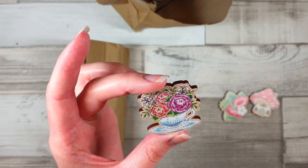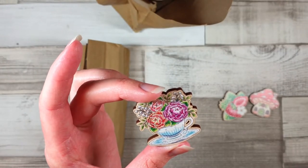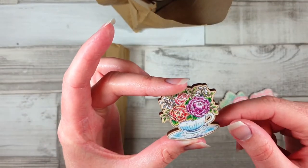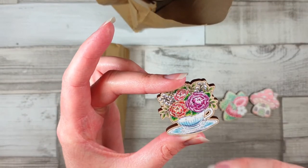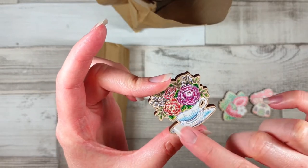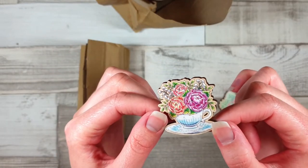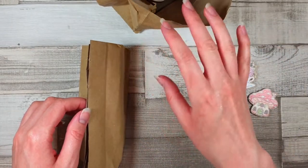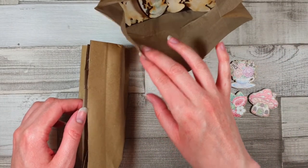And the blue came out nice as well, because when I scan things in, I have to brighten them, so the blue came out much more pale. But no, this came out just right. Yay! Okay, I think those are all that one in there.